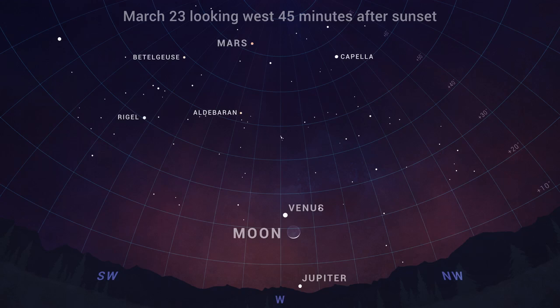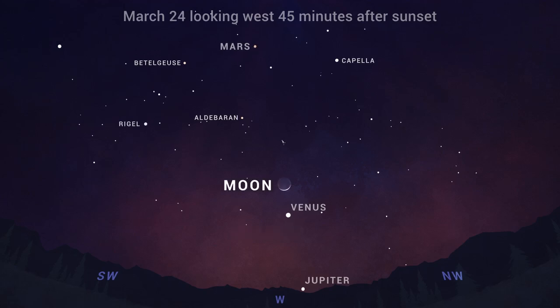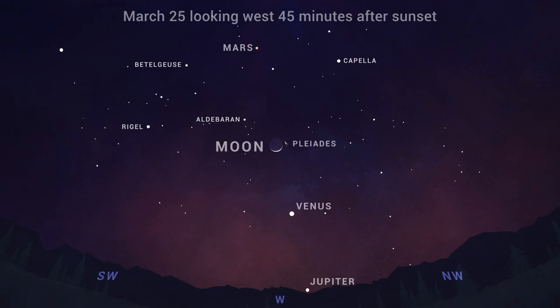On the 23rd and 24th, in the couple of hours after sunset, you'll find the Moon as a beautifully slim crescent hanging just below, and the next night above, blazing bright Venus. Then on the 25th, the Moon continues upward in the sky, landing right next to the brilliant Pleiades star cluster that night.